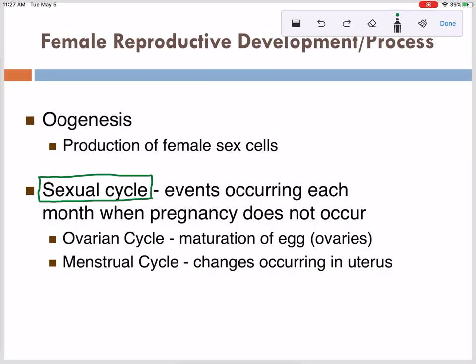within the female reproductive system. That's how I would define it. Sexual cycle. The sexual cycle refers to the cycle of monthly events that occur within the female reproductive system. Sexual cycle. Series of events that occur monthly within the female reproductive system.